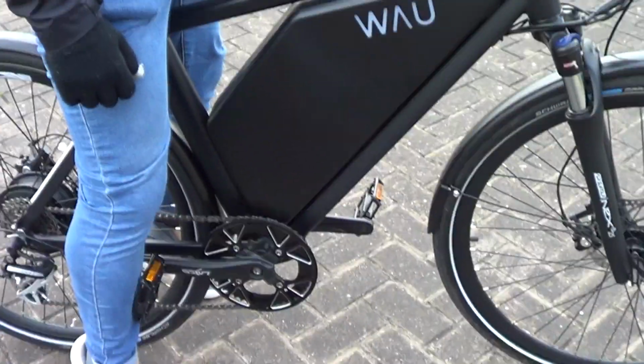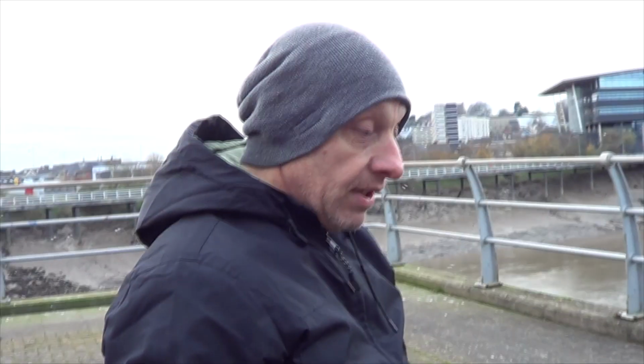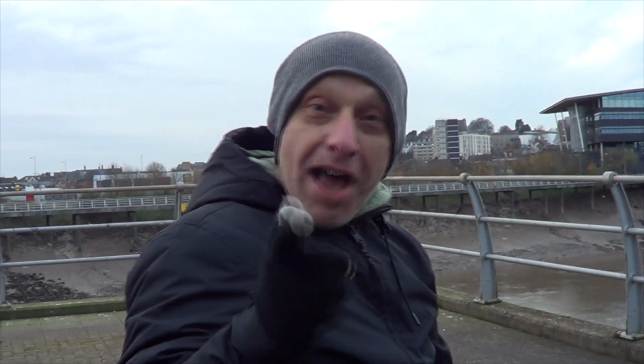It's stylish. Looks very good. I think I want one for Christmas. This is next on my list, and it's a good price on the bike as well. It's very good. I'm very, very impressed. I cannot wait to take this to the full max.